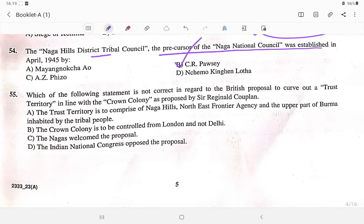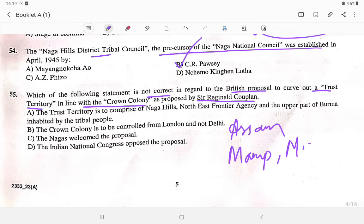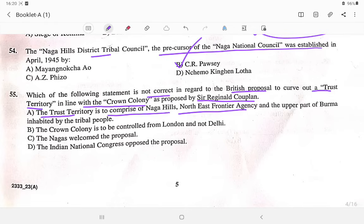Which of the following statements is not correct with regard to the British proposal to carve out a trust territory in line with the Crown Colony? Reginald Coupland proposed a trust territory in the north-east, comprising Assam, Manipur, Mizoram or parts of Burma. These would not be connected to mainland India, meaning they would remain a separate entity. So we need to find which statement is not correct. The first statement is that the trust territory is to comprise the Naga Hills, the North East Frontier Agency, and the upper parts of Burma inhabited by the tribal people. It is correct.